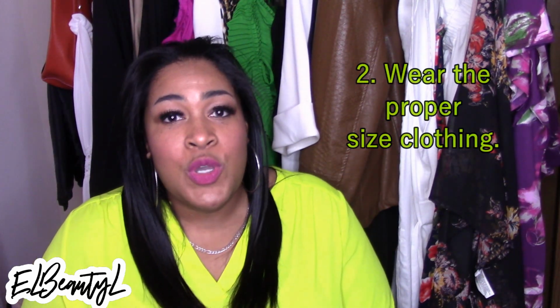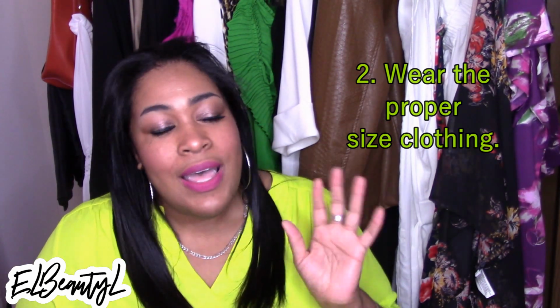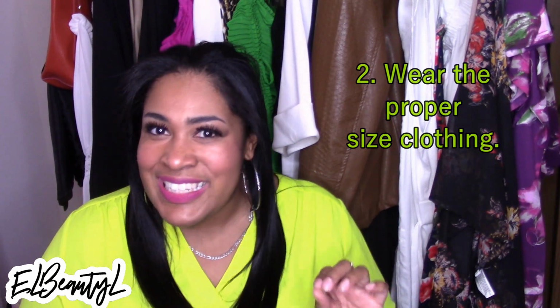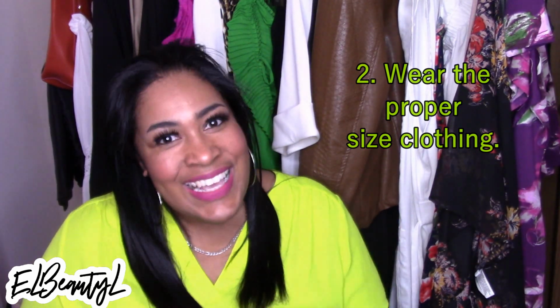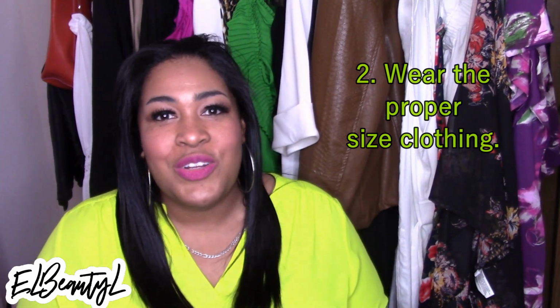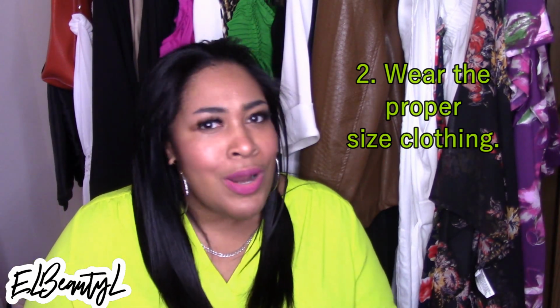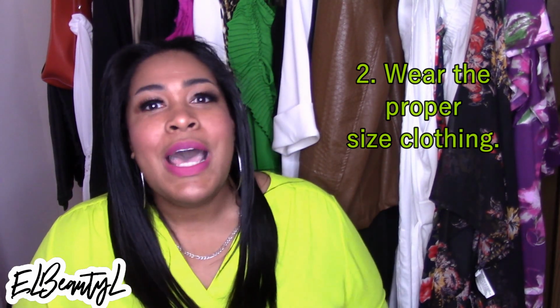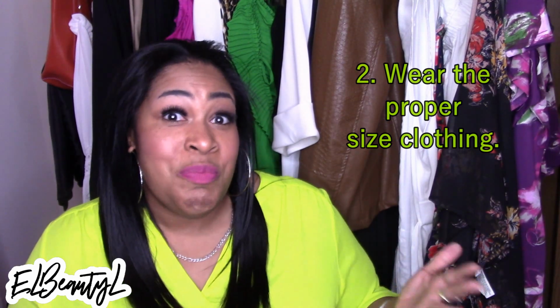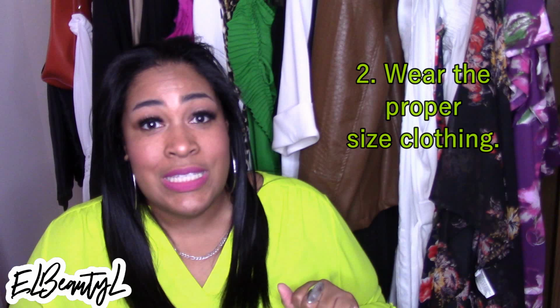Number two, making sure you're wearing the right size pieces. Sometimes we go shopping and we're buying the wrong size. So I know for me, I love to shop, but I hate trying on clothes in the store. It's kind of weird, but I don't like trying on the clothes in the store. So I bring it home and I'm like, it may work, and I can make it work, but maybe it would have worked better if I would have tried it on and got my proper size. So I am guilty of this.